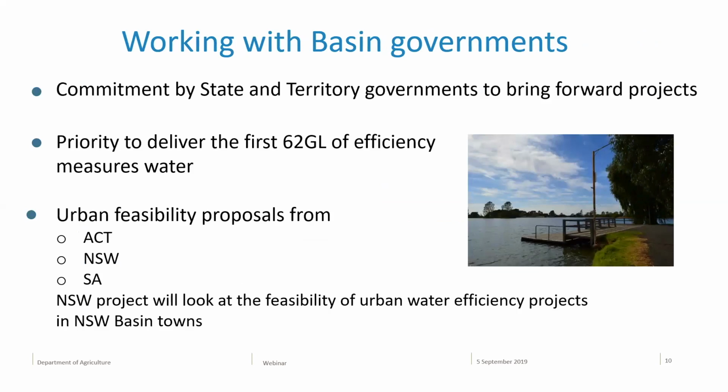Okay, great. Well, as well as agreeing the socio-economic criteria, Basin ministers made some significant decisions about the states bringing forward efficiency measures projects, I should say, at a meeting in December of 2018. So what does this mean now for the program? There is a commitment from state and territory governments to bring forward efficiency measures projects. And ministers have agreed that their priority, David, is to recover the first 62 gigalitres of efficiency measures water to ensure that the full 605 gigalitre supply offset can have effect.